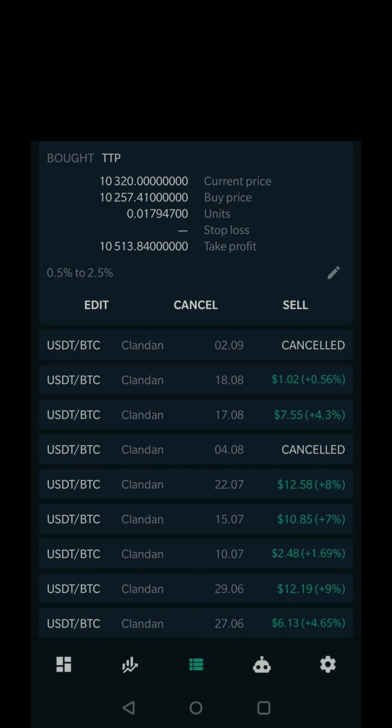Obviously, Tether being tethered to the US dollar, it's more stable than Bitcoin. Bitcoin is a very, very volatile cryptocurrency. So that's just something that's worth noting.